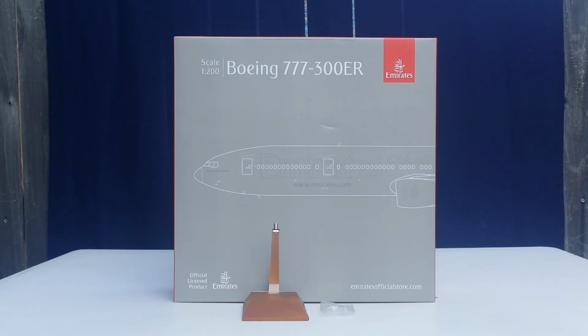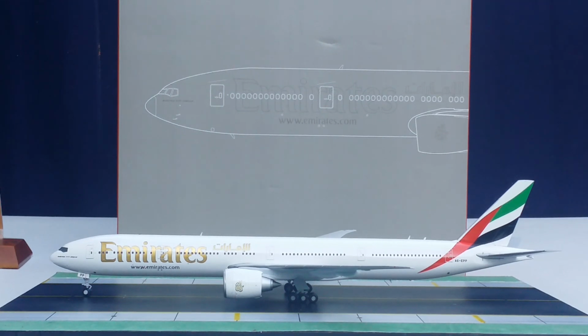Okay, with all that information out of the way about the history of Emirates and how they got started and how they're dominating the aviation industry as we speak, all the details here on this box, the model stand, and the gear replacements. With no further ado, folks, here is the model. All right, there it is, folks. The Gemini Jets Emirates Boeing 777-300ER in a 1/200 scale model.